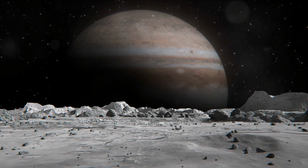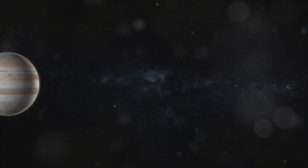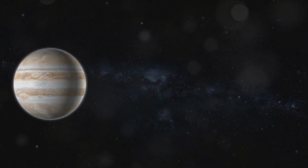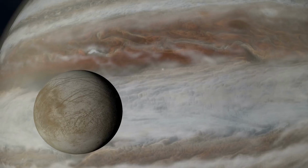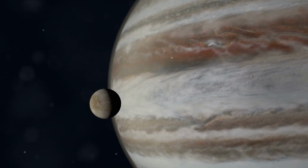Well, NASA is planning a mission called Europa Clipper set to launch in the next decade. The spacecraft will carry scientific instruments designed to probe Europa's ice shell and underlying ocean. It will seek signs of habitability and even life. Imagine that. We might be on the cusp of discovering life beyond Earth, right in our own cosmic backyard. It's a thrilling prospect, isn't it?